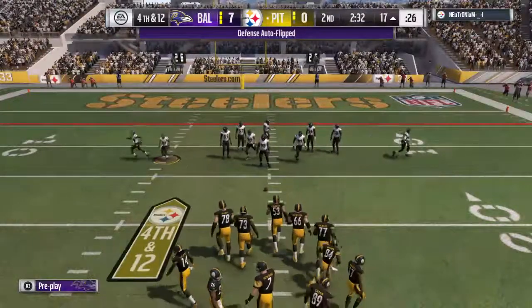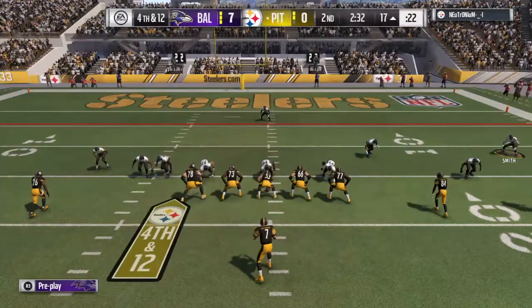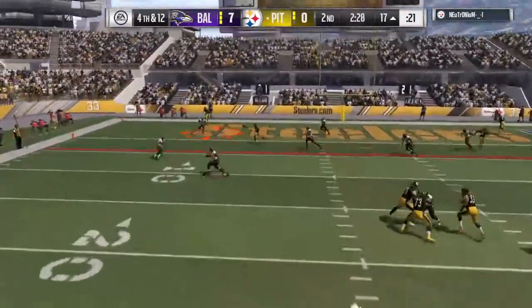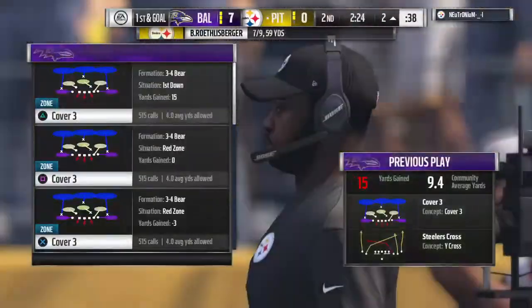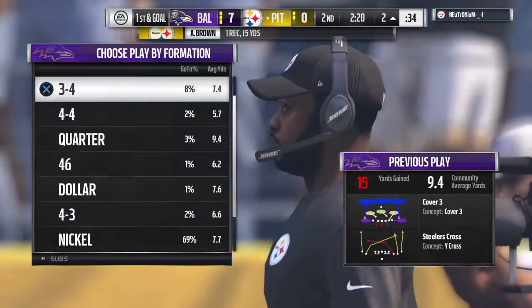Roethlisberger will stay out there, and they're going to go for it on 4th. They're going on 4th down. It's Roethlisberger. He gets it to Brown, complete. That'll be a gain of 15 yards. And the decision to go for it pays off. They've got a 1st and goal.